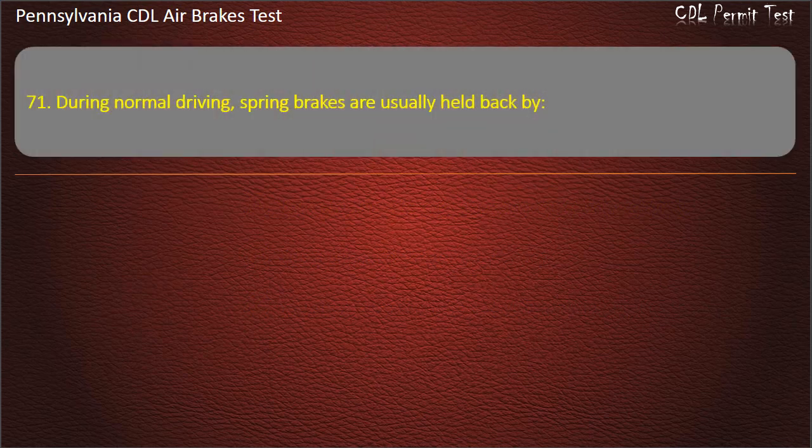Question 71. During normal driving, spring brakes are usually held back by springs, bolts and braces, air pressure. Answer. Air pressure.